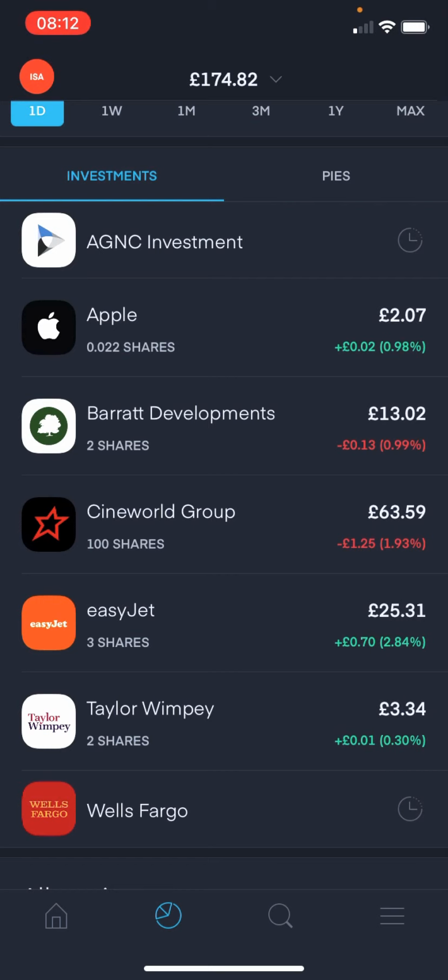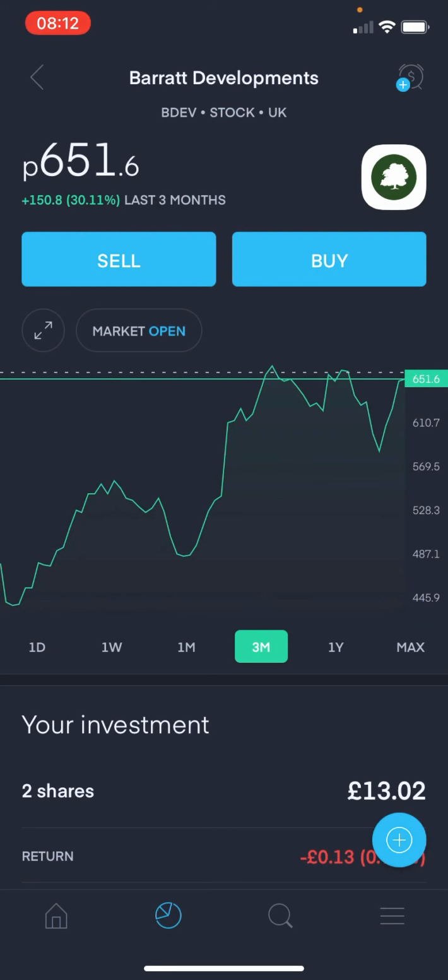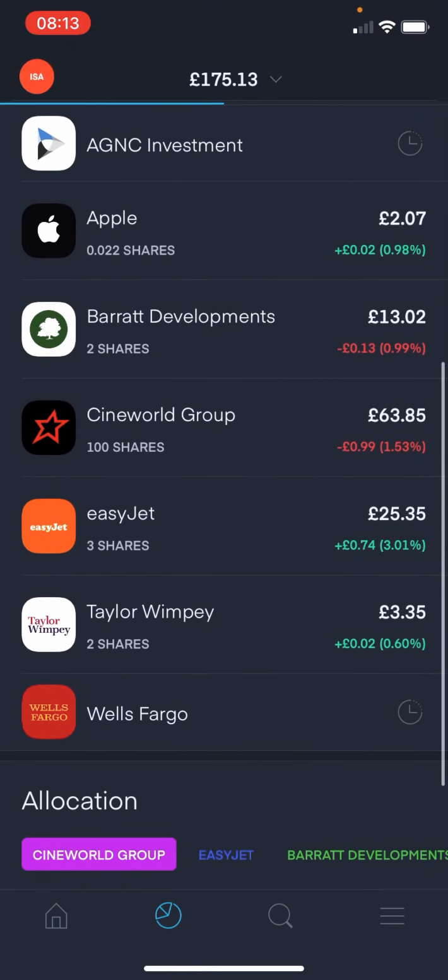And then I've got Barratt Developments. They're a UK developer, and they build new houses essentially. I'm hoping that over the long period that will go up. I know there's some incentives coming out for first-time buyers, which are aimed solely at new build properties. So I'm hoping that over the long term that will continue to go back up. You can see their all-time high back here is £8.70, currently trading at £6.51. So hopefully that will return to that. And then that's pretty much the same story with Taylor Wimpey.